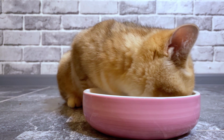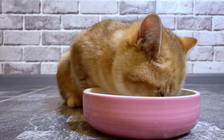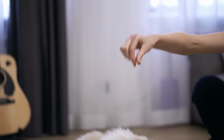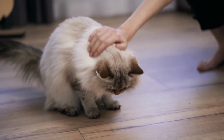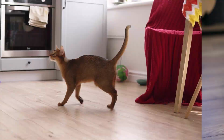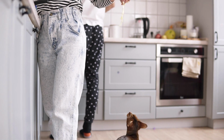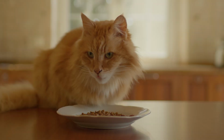But here's a simple trick that could transform their play drive. Set specific feeding times for them. Instead of leaving food out all day, feed them at designated times. Over time, they'll start anticipating these feeding times, getting hungry and eager as the clock approaches mealtime. And here's the golden opportunity.